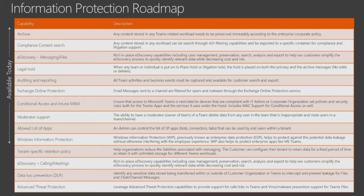And then eDiscovery. I mentioned we have eDiscovery today for files and chats, and that's been available since our general availability back in March of this year. But we are adding metadata about calling and meetings, because with the convergence with Skype for Business, have you seen calling's becoming a much bigger deal? That's just a gap we need to fill, to get metadata about those calls and meetings that occur within Microsoft Teams and make it available for eDiscovery.